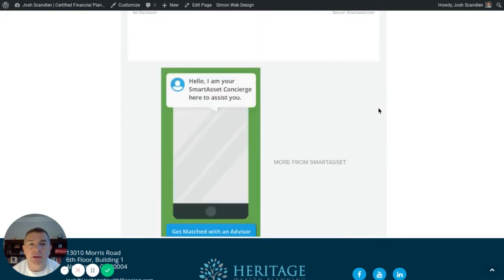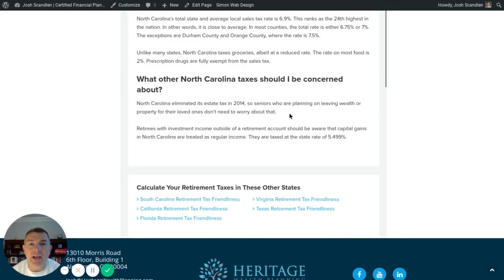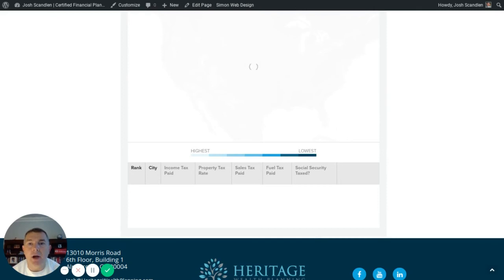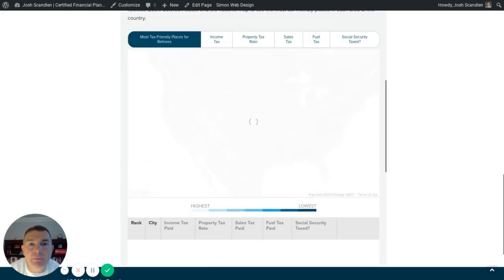So let's keep going down and see what else they say about the great state of North Carolina. North Carolina isn't nearly as tax friendly as you might think. I know it's in the South, and it's a beautiful state, don't get me wrong, but it's not nearly as tax friendly as a lot of people think. Another great tool is smartasset.com. They have wonderful tools that show you the localities in North Carolina that are most tax beneficial. Let's see what they've got here. I'm going to pause it for a second.